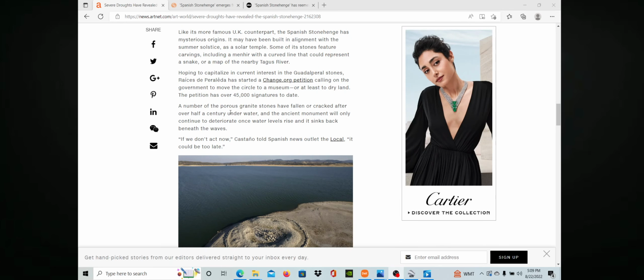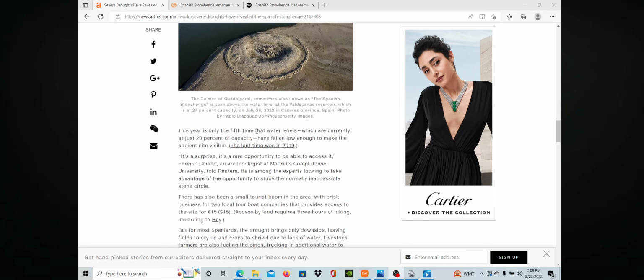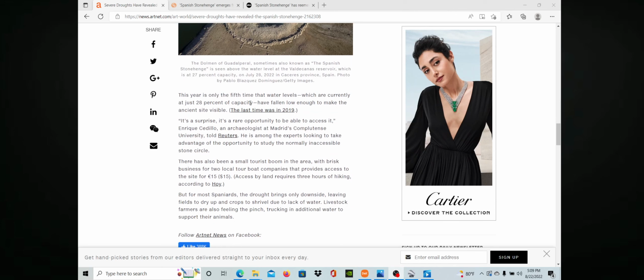A number of porous granite stones have fallen or cracked after over half a century underwater. An ancient monument will only continue to deteriorate once water levels rise and it sinks back beneath the waves. If we do not act now, he told Spanish news outlet The Local, it could be too late. The year is only the fifth time that the water levels, which are currently at 28% capacity, have fallen low enough to make the ancient site visible. The last time was in 2019.